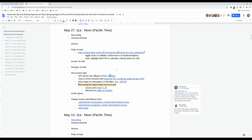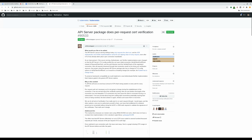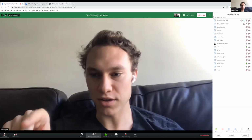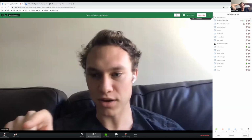Next up, API server per request MTLS. Who added this to the agenda? So I added it. I'm Colton, and I'm from Apple. I've got Bob on the call with me, and he's on our traffic team. He knows a lot about networks and authentication. He does. He works on a lot of the auth for our organization. It was a member of his team that discovered this.